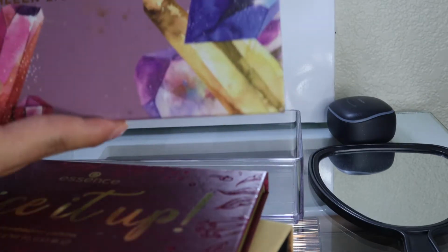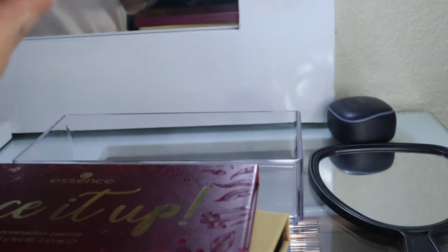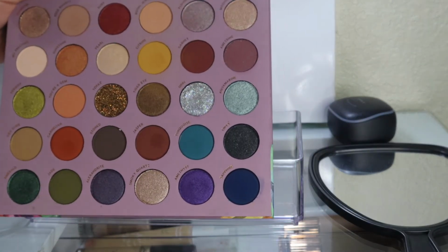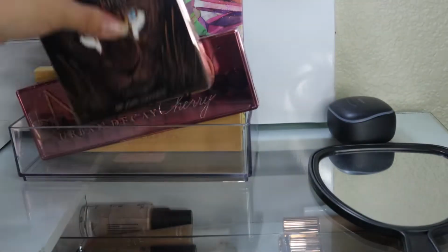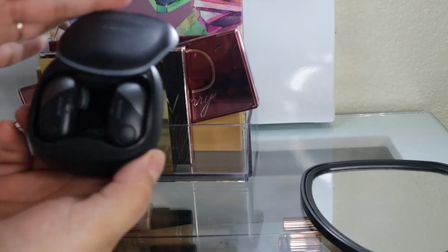And then lastly, I have the So Jaded palette from ColourPop and Kathleen Lights. And this palette honestly has every color you could possibly need. I did take this one for my vacation when I went to Cabo. And then lastly, I have a mirror from the dollar store and my Sony headphones because I like to listen to music.